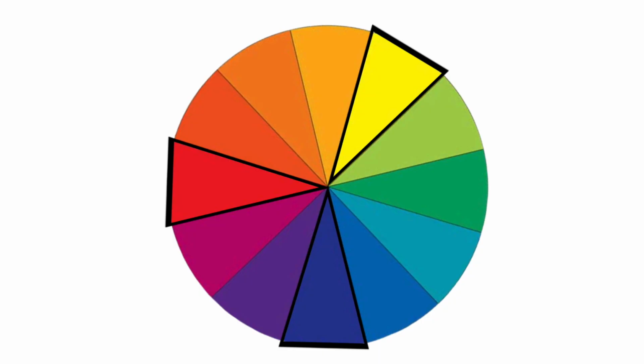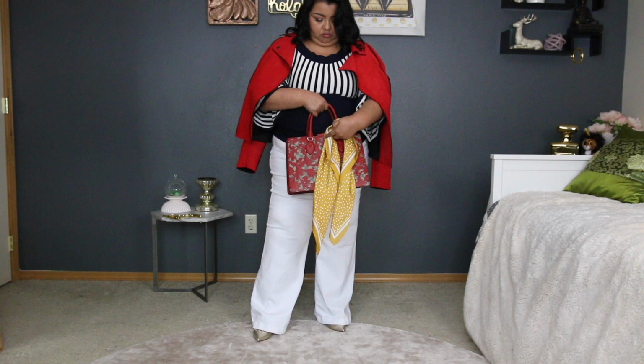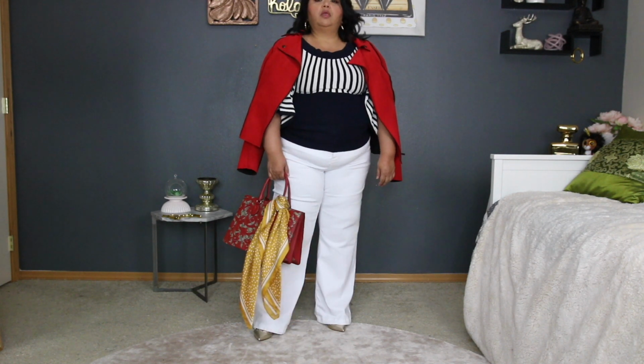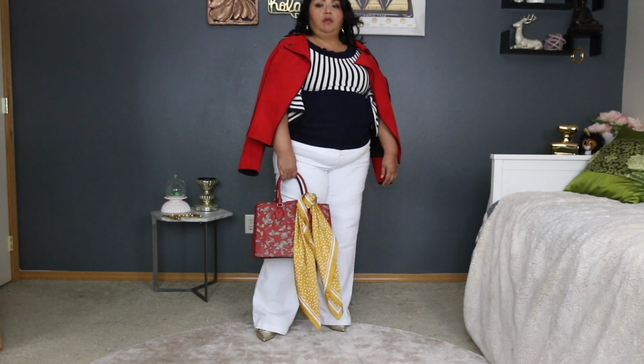Then you have primary colors, red, yellow, and blue. These 3 colors will always go very well together if you want to mix all 3 of them or if you want to take any combination of them. A great example is this look that I created for my last Thrifted Look for Less challenge. It has all 3 of the primary colors, plus it has white as a neutral backdrop, and they work incredibly well together.